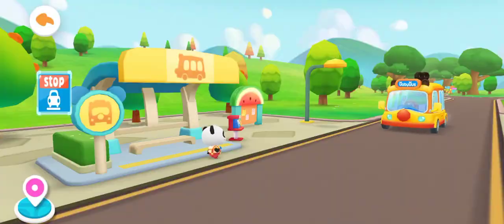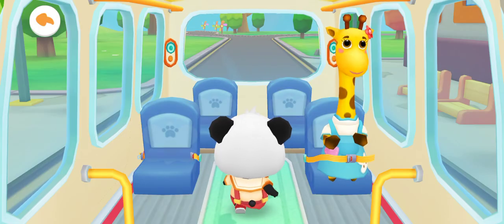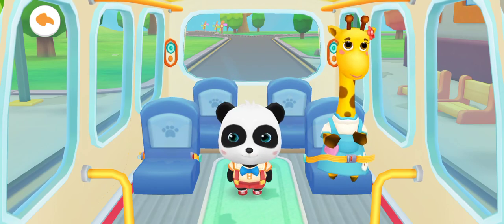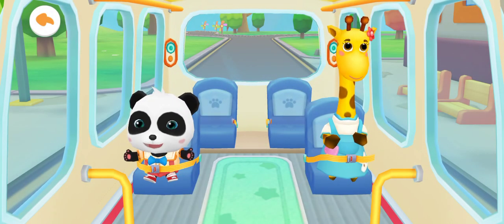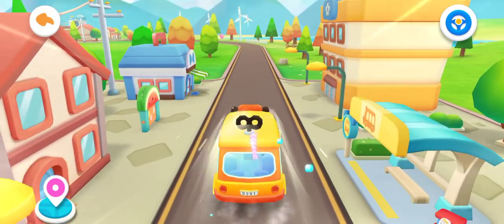Baby bus. Hi, Kiki. Get on the bus. Where should I sit? Fasten your seatbelt. Thank you. Kiki is on the bus.